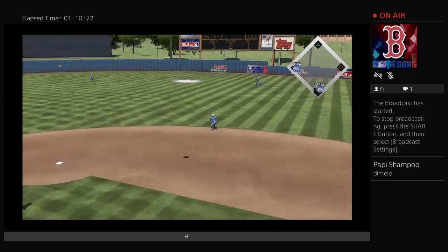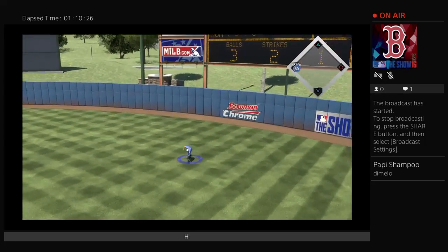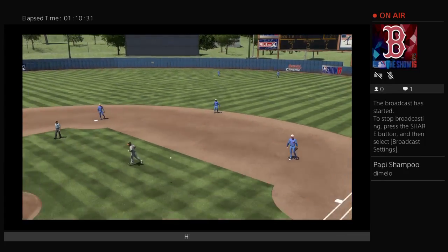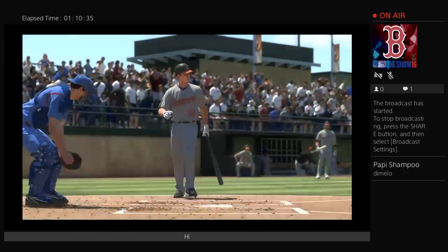Pitch swung on and hit in the air. Hence on the run. And he makes the play, but this should extend their lead as the runner tags from third and adds a run on the sacrifice fly. That'll make this a 3-1 game.